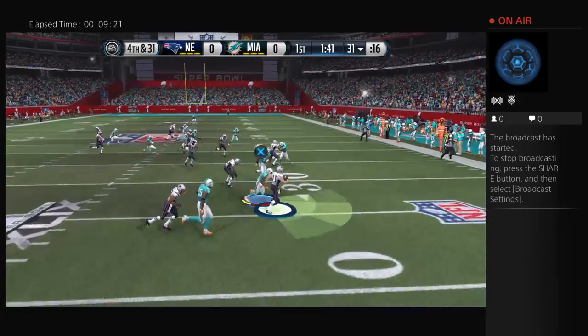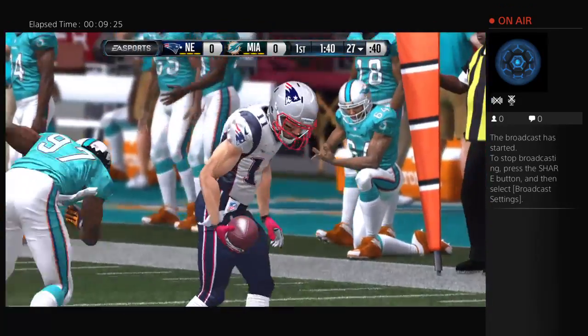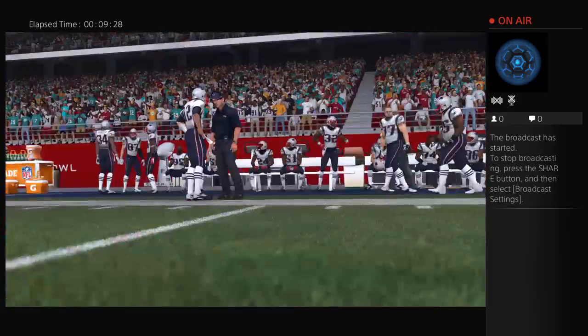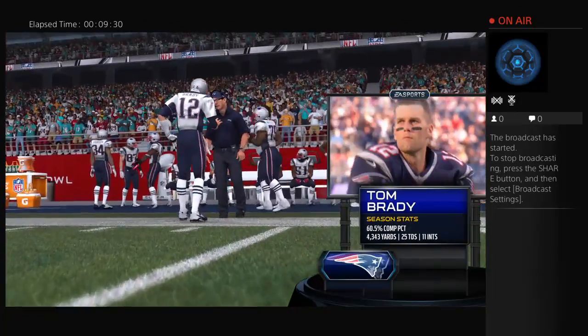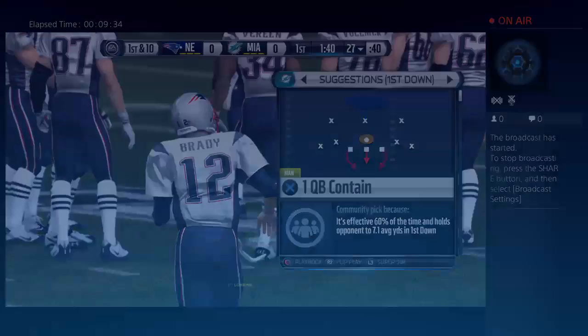Edelman, he'll return this one. Edelman is tackled down. He's been in the league since 2009, and he's won 3 Super Bowls and a number of MVPs.